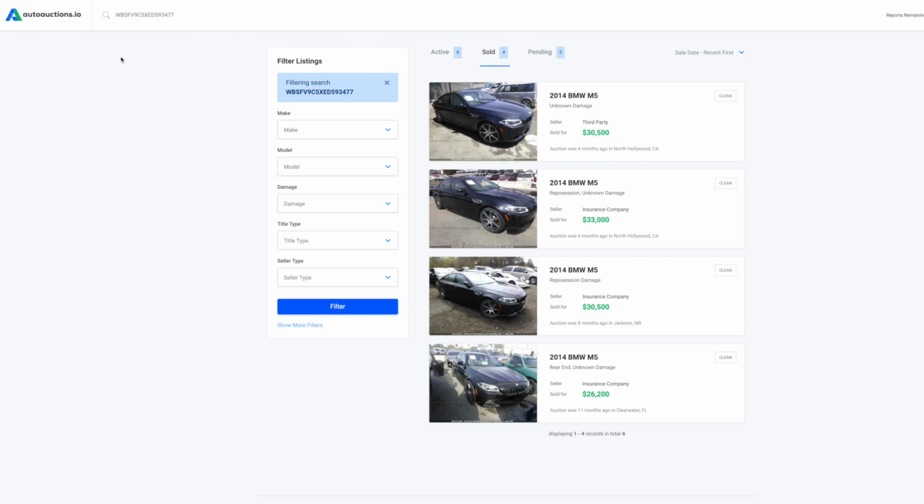This is where you find the true salvage history of any of these salvaged vehicles. This is basically the Carfax for cars that have been salvaged multiple times or just run through the auctions. Again, this gives you an idea of what cars you may not want to invest your hard-earned money on.